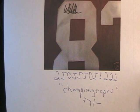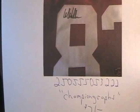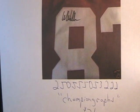250-555-053-222. And if the buyer had done a little bit of research, he wouldn't have taken a second look at this hideous autograph of Wes Welker.